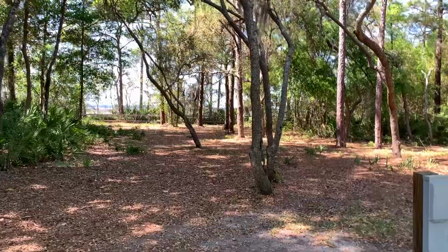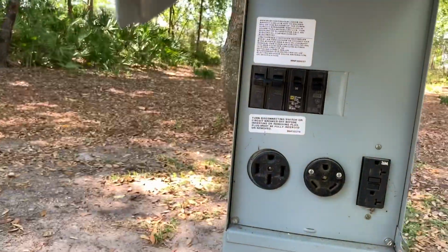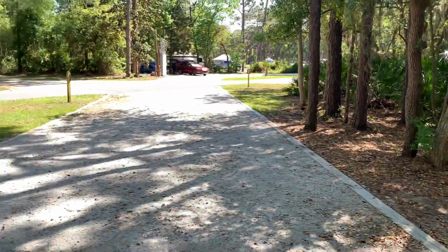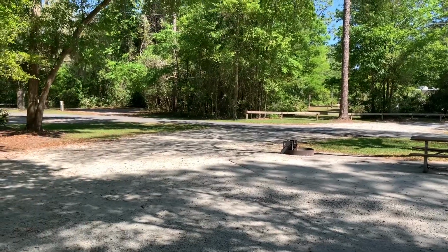And you have your own little walkway that goes back to the cliff area where you can see the river. Let's just verify. Yep, 30-50 amp electric service. There's a look back at your site. There's your sitting area. And there's road access as well.